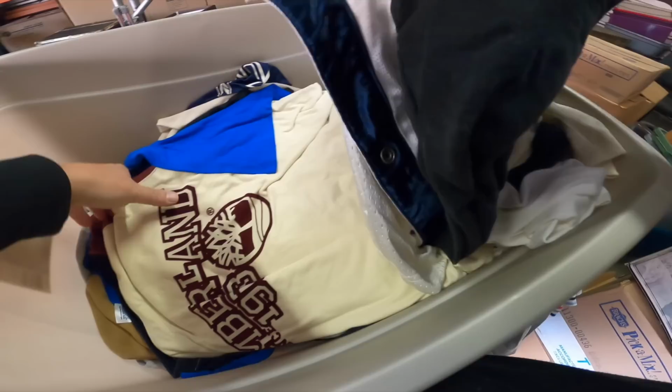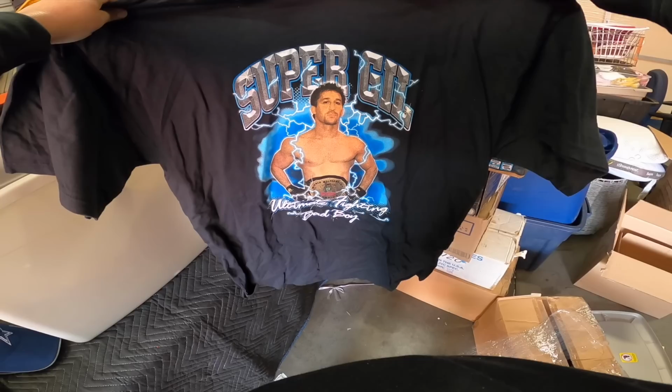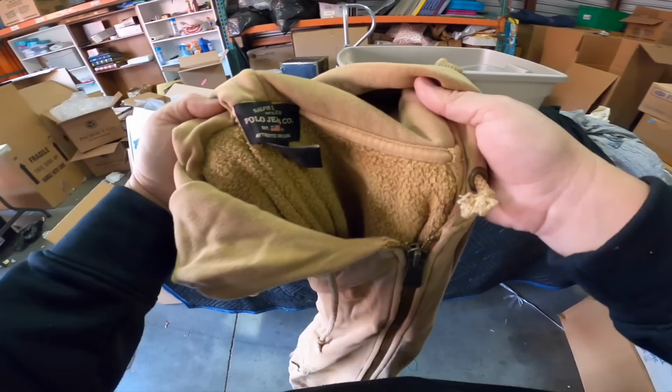Timberlin. Shout out to me. Super Gill. Ultimate Fighting Bad Boy. That's heck of funny. Nike. Number 34. I don't know what that is. I don't know who would ever wear this. Alright. We'll see if Michaela watches my videos. Yes, she does. Because I'm dissing on the Cowboys.